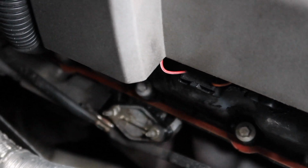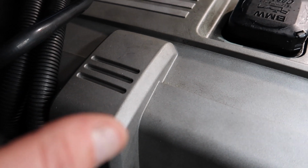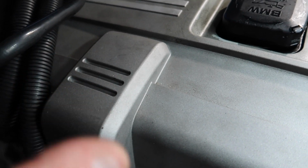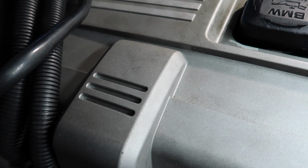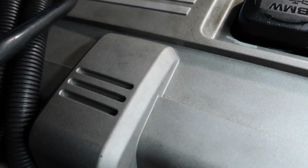Another one you're going to want to replace is obviously your Valvetronic seal, which, as you guys know, sits under here on the valve cover itself. They leak and they do go bad, and when they leak, they cause oil to go into your spark plug holes. You don't want that, because when the oil leaks out of the Valvetronic seal, it ends up getting into your ignition coils and destroying them.